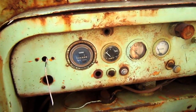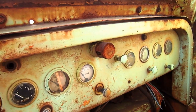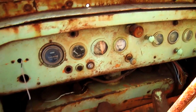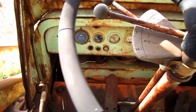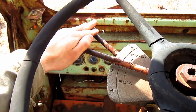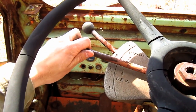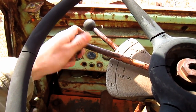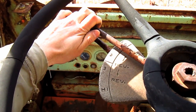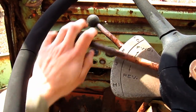If you look out on the front control panel, you can see all of the gauges to monitor this entire loader when it's in operation. These 2 hand levers that you see directly below the steering wheel on the left side control the transmission. The upper hand lever controls the loader's direction. This is in the neutral position right here. Push forward to put the loader in forward gear, and pull back to put the loader in reverse.